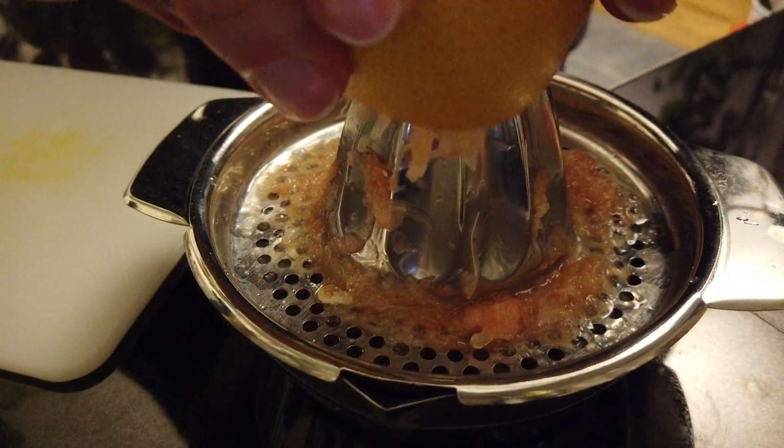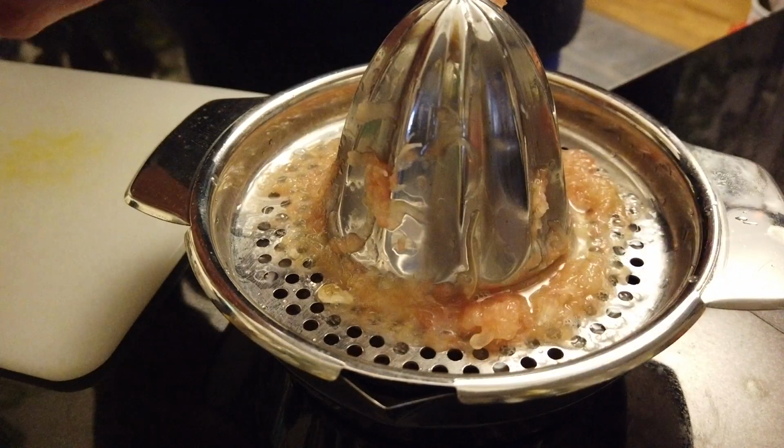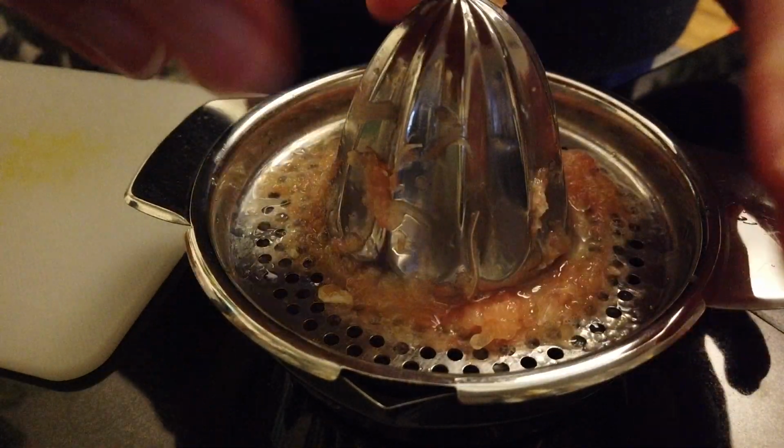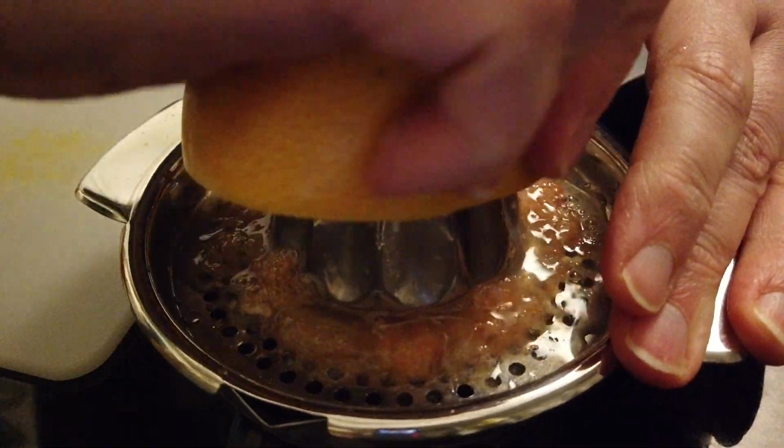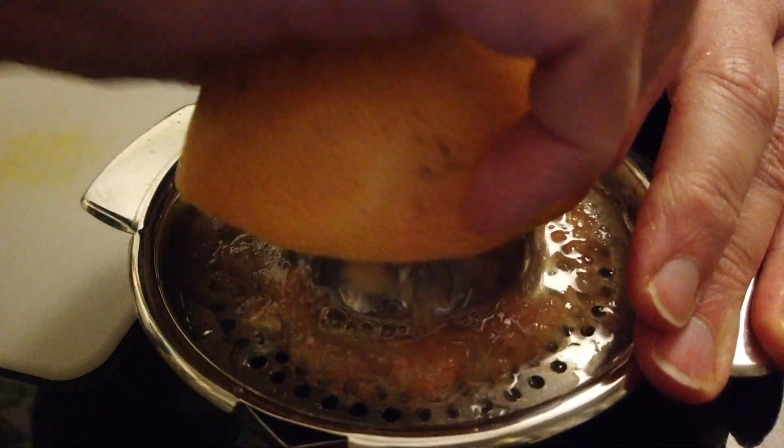So once you've squeezed all the juice out of this one, you can squeeze a bit more here. Okay, this can go in the bin now. You take the second half and you do exactly the same. You go round in this circular motion.